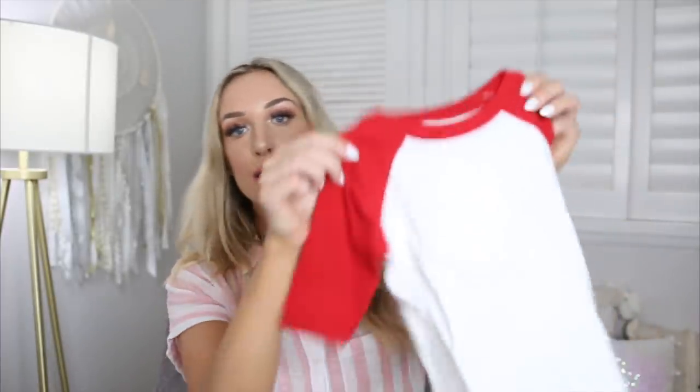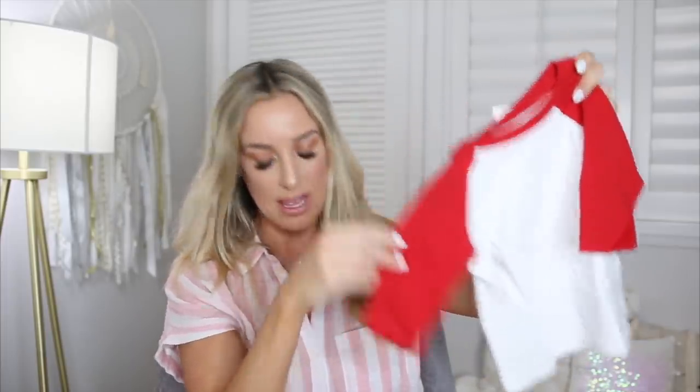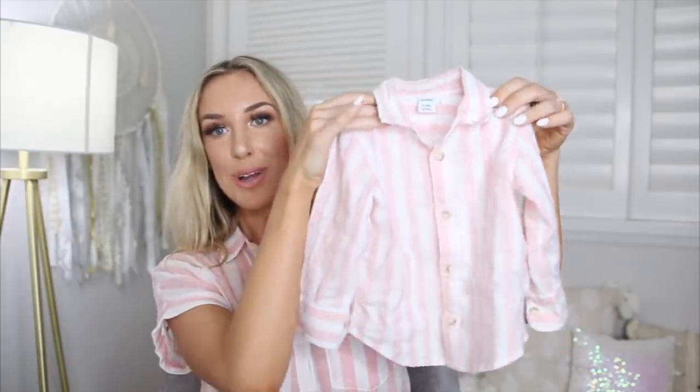That one that says be chill. Jordan picked out this little baseball tee for him. Jordan actually has one just like this too, so then they can match as well. And then Old Navy is great because they have a lot of matching family sets. So like this shirt I have on right now, we actually got a very similar one for him.